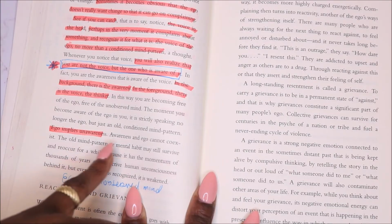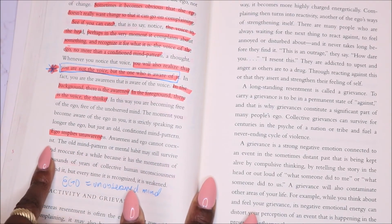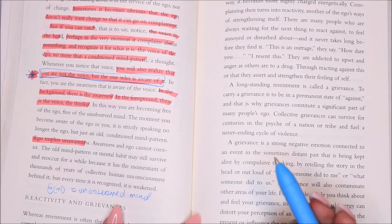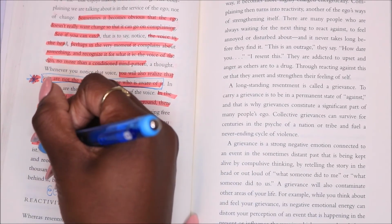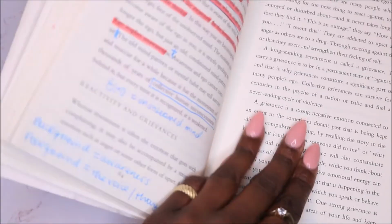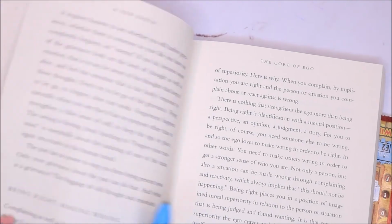Wow. Awareness and ego cannot coexist. Okay, I didn't know this. Awareness and ego cannot, well, that makes sense because the ego is unaware. So put a star next to that. I'm not going to go into reactivity and grievances because it's a whole other section.